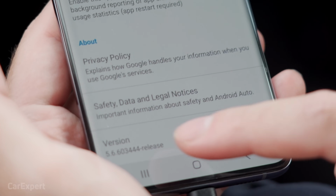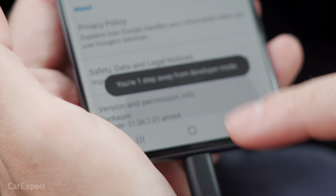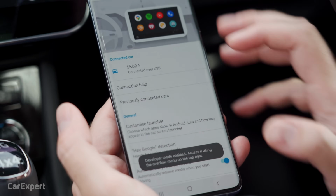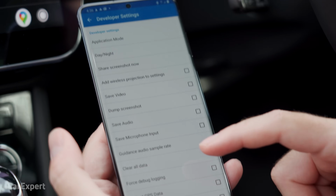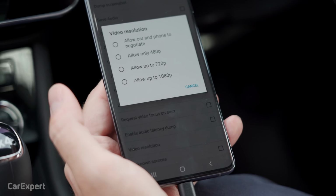But have a look at this secret menu. If you tap this 10 times, it'll ask you if you want to enable the development menu. You hit OK. Now you go up the top here, select developer settings. This is where you're actually able to set whether you want wireless and also what resolution this pumps out at.